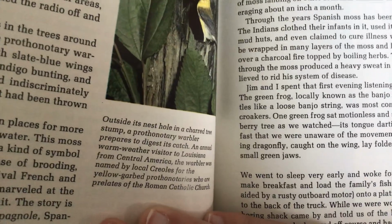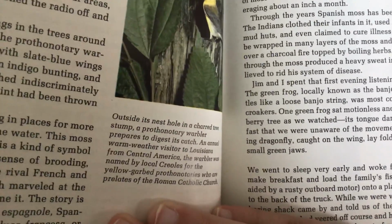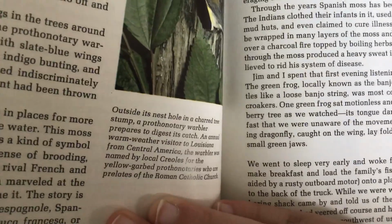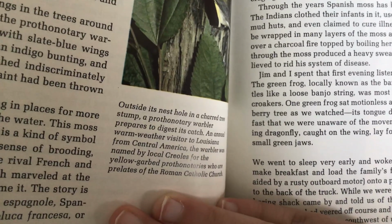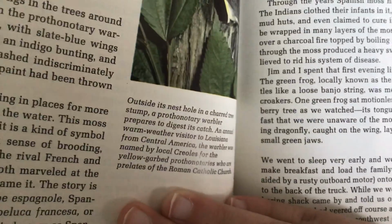Outside its nest hole in a cherry tree stump, a prothonotary warbler prepares to devour its catch. An annual warm-weather visitor to Louisiana from Central America, the warbler was named by local Creoles for the yellow-robed prothonotaries, who are prelates of the Roman Catholic Church.